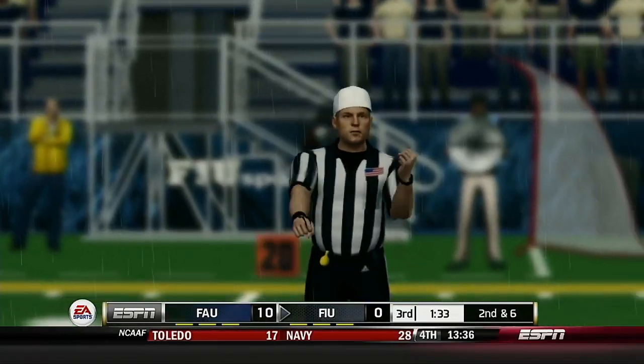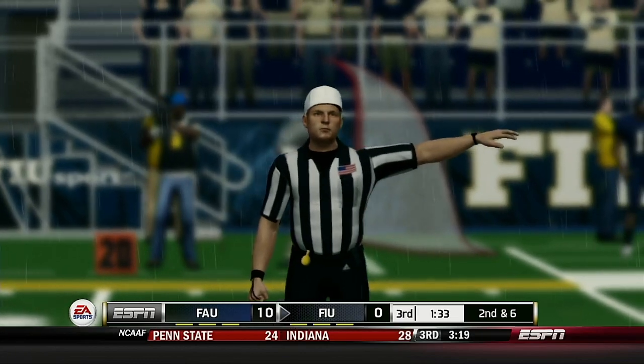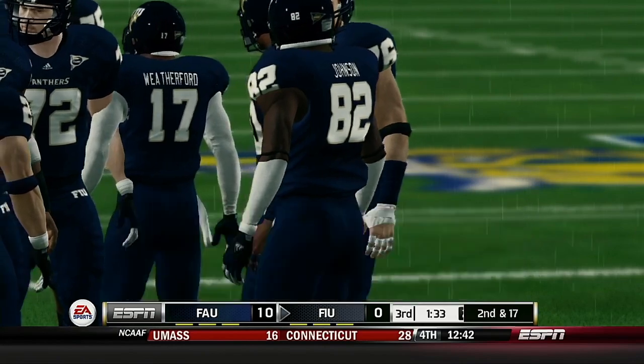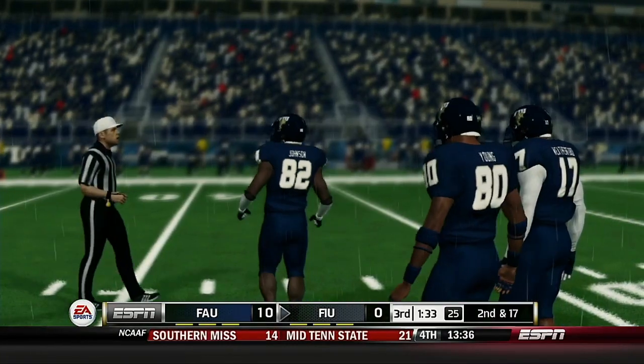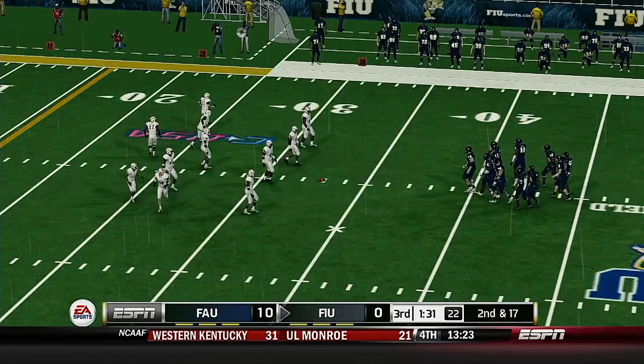Flag down, and I'm not sure when it was thrown. Let's find out. Offense. Got to be careful to avoid these. Penalties are a great way to stall out a drive. So it's second down and long now after the penalty.